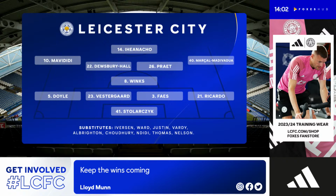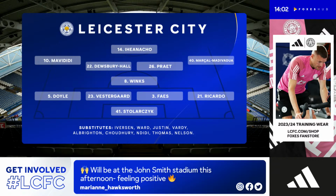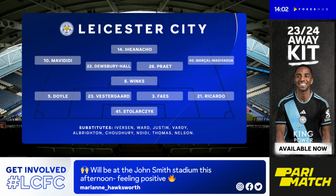It's Jakub Stolarczyk in goal. Of course, Mads Hermansen has picked up a minor injury, but should be okay according to the manager for next week. It's a back 4 of Doyle, Vestergaard, Faes and Ricardo. We'll obviously see Ricardo pushing into midfield throughout the game. That midfield consists of Harry Winks, Dewsbury-Hall and Dennis Praet. The 2 wingers are Stephy Mavididi and Wanya Marçal, and Kelechi Iheanacho retains his spot up front, having scored in midweek.